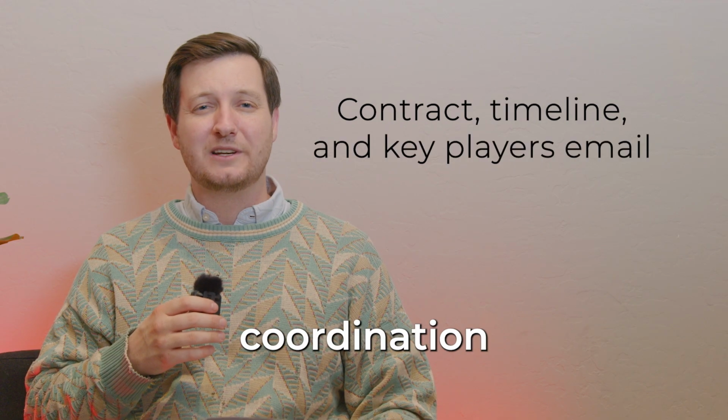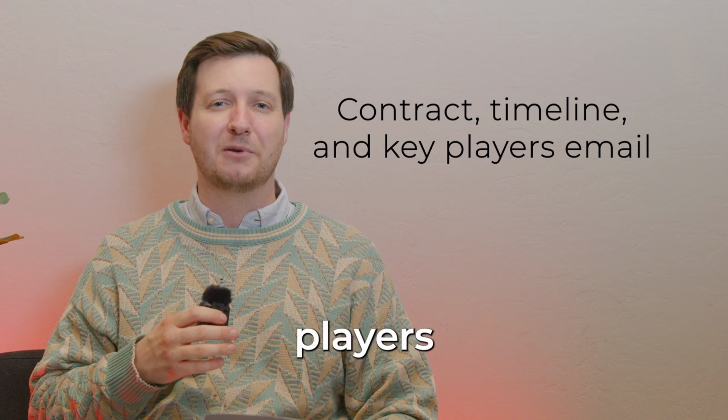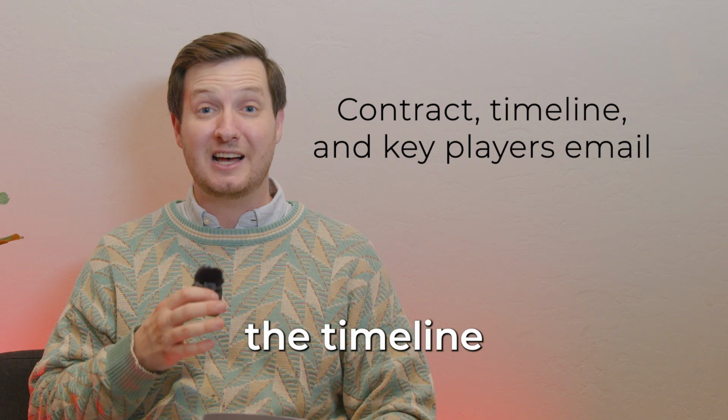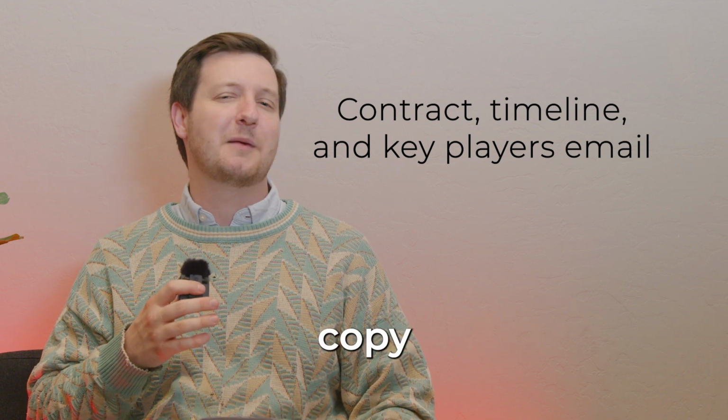The transaction coordination team is going to go ahead and send over a contract, timeline, and key players email, which is going to outline all the key players in our transaction, the timeline within our transaction and our escrow process, and then also a copy of your contract.